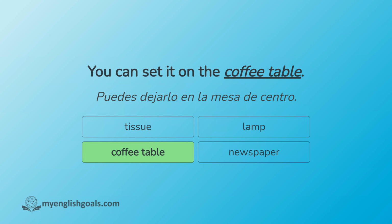You can set it on the coffee table. Puedes dejarlo en la mesa de centro.